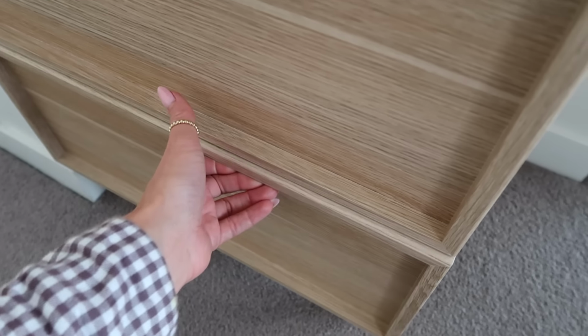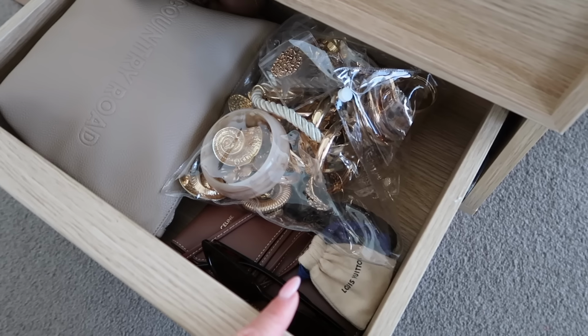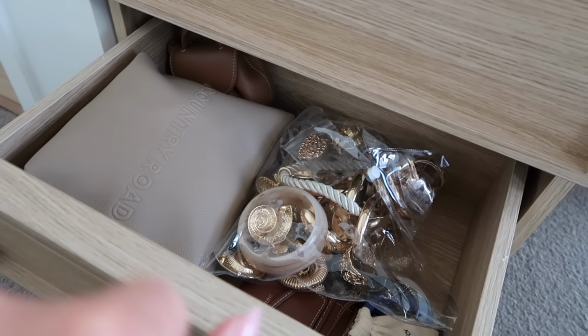And then down here is just sunglass cases, spare sunglasses, LV padlocks and things, spare jewelry. All of my belts are in this bag here, and then my little mini bag that I was very kindly gifted as well.